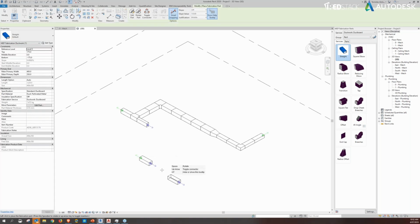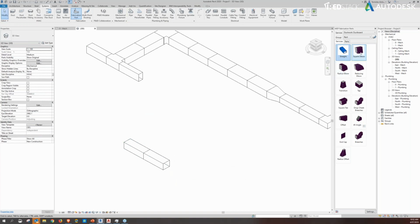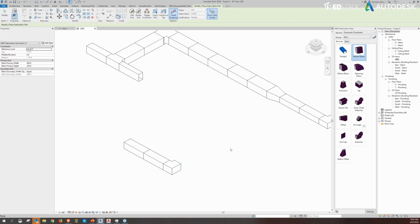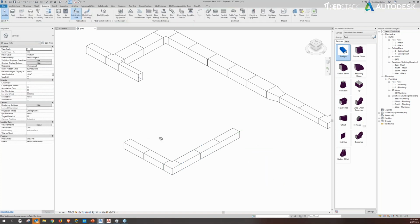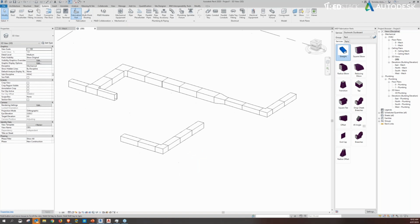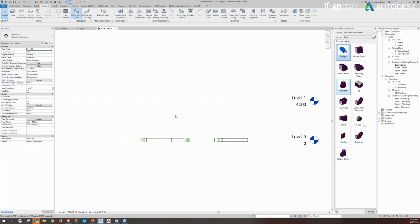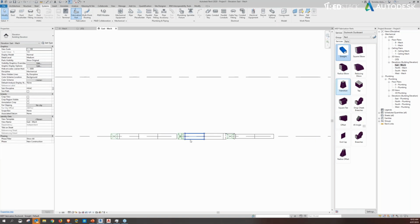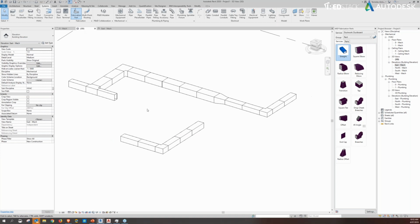So all I need to do is start placing these fabrication parts. And if I need some elbows, you can see we can just go through and start selecting those in there, and then we can start generating our model. So you can see I can do this from my 3D view. I can look at it from the ground view, the level. If I switch to one of the elevations, you can see that I've got it there at level 0. Obviously, you will just model it to whichever level you need to, but just for this exercise, I've just got it there on level 0.